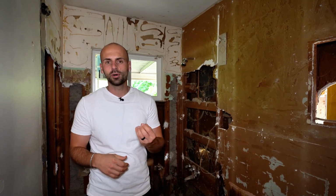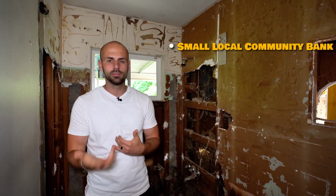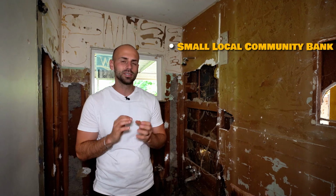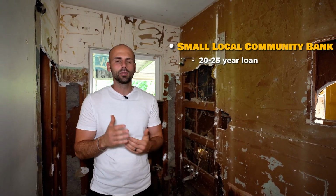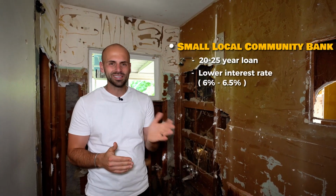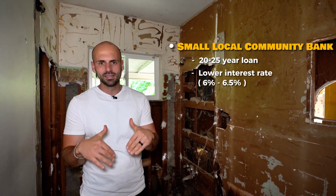And then the third one is small local community banks. This is what I like to use the most, but there's some variables here. So typically it'll be a 20 to a 25-year loan instead of a 30-year loan, but you're also gonna get a little bit lower interest rate, maybe 6, maybe 6.5% in today's market.